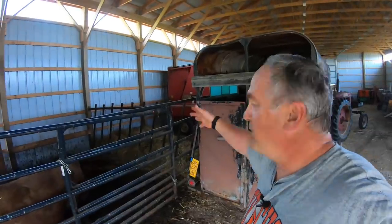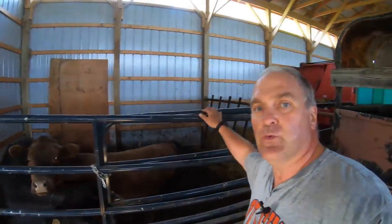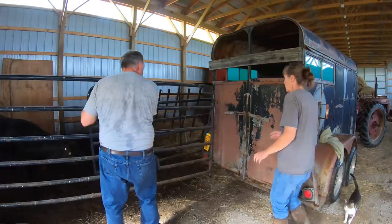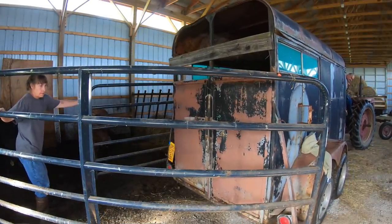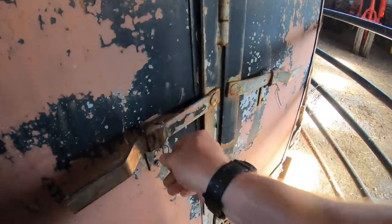So I got the trailer backed up to where I want it to be, and see these gates overlap, so we can open the gate and then slide the trailer in between the two of them so that we've essentially extended the pen and can open the trailer doors without any chance of the steers getting out. It certainly helps that we raise pretty tame cattle. If your cattle are really wild, of course, your experience will differ. We'll open up the trailer.